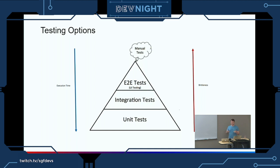So for instance, if you have an app that has a login and a user goes and tries to log in and they get a 404, I can't find the page, that's a pretty bad error for a user to see. So you may want to have an end-to-end test that just hits the deployed environment and proves that the app can actually log in. Okay? You may not want to have it log in and do all the work. You just want to prove that it'll log in.